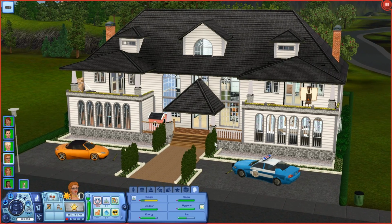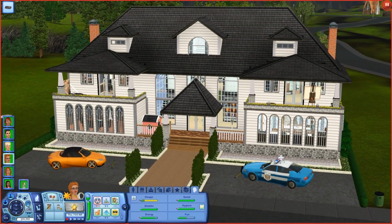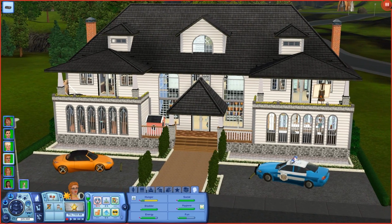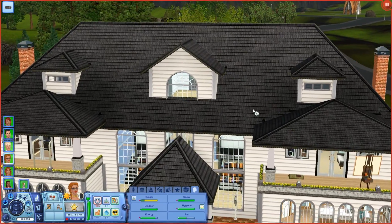There's not much going on the outside as far as plants go, because I'm not one to really use flowers and stuff because I don't know what looks good. I put some plants out here. Anyway, I'm going to show you the inside now.